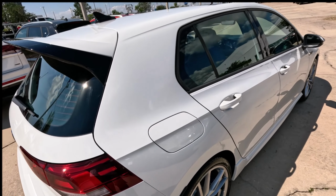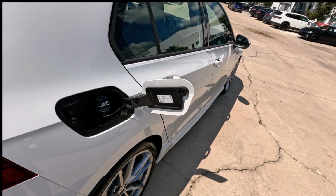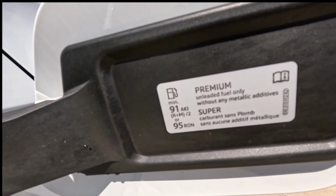And when it comes to our fuel economy, we're looking at 25, 22, 31. That means 25 combined city and highway, 22 for the city, 31 for the highway, and premium fuel goes inside of this Golf R.